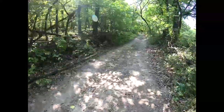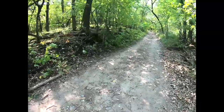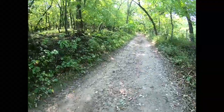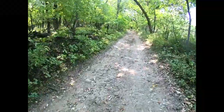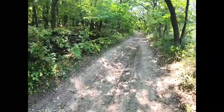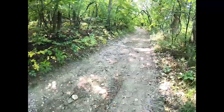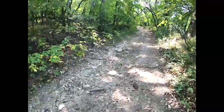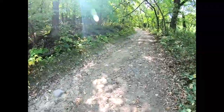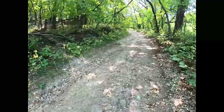I had one gentleman trying to warn me off because it looked too far, apparently. He was like, you do know it's like 4.4 miles. And I'm like, yes, I do. Thanks for your concern. So, something to keep in mind. But it is a nice trail. It's nice and cool back here under the trees.